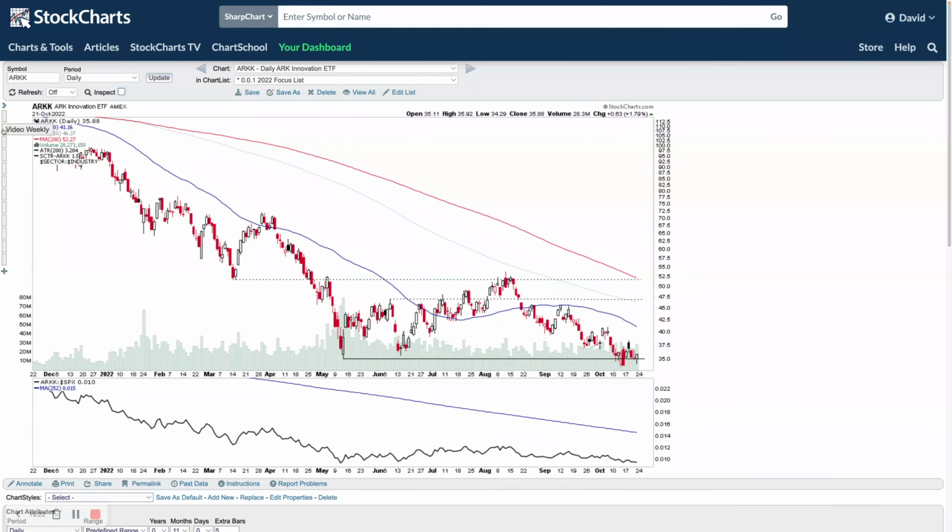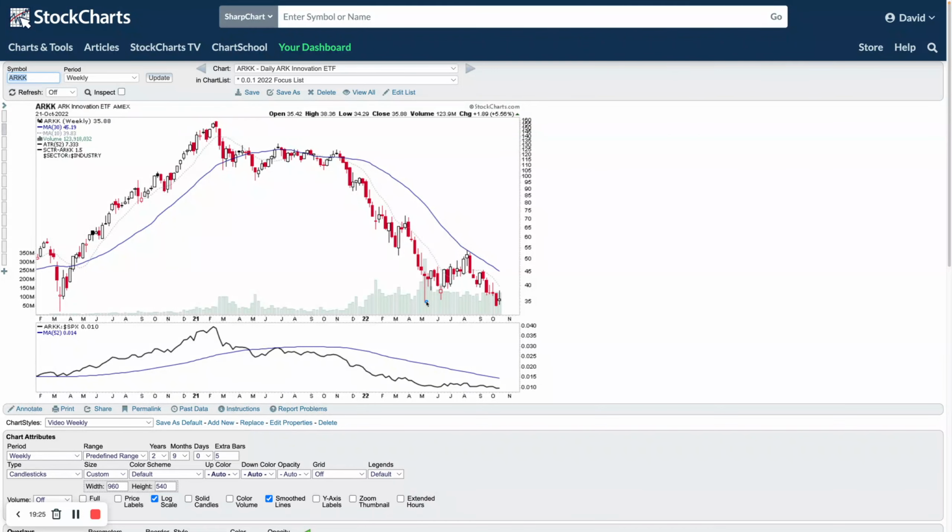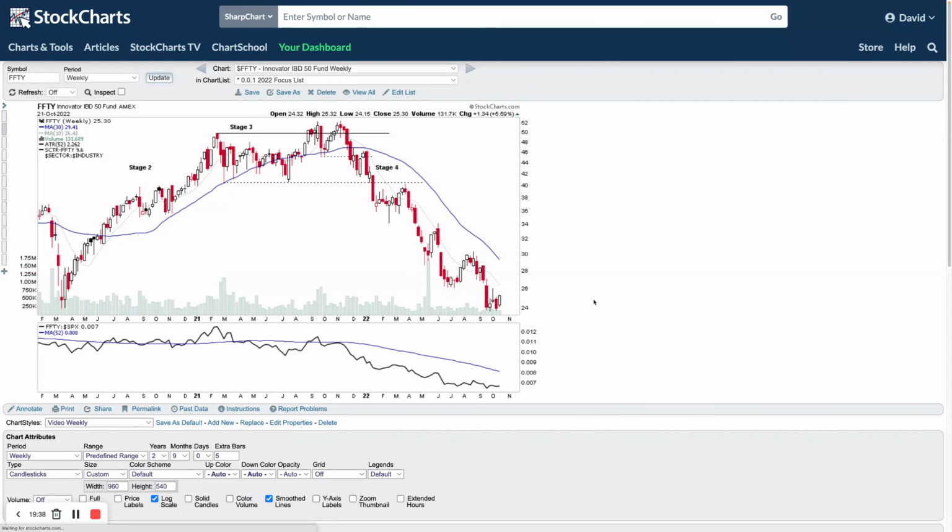So a long way before this could get back into stage 2 type territory. They have to break above probably 55 at this point. But again, it could form higher lows, higher highs within here, and then form a base to potentially move into stage 2.